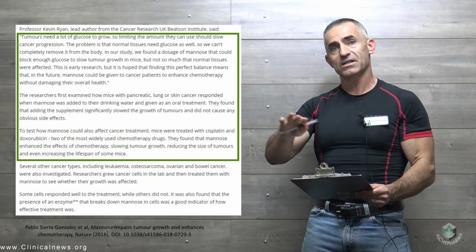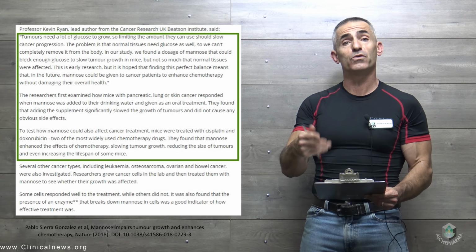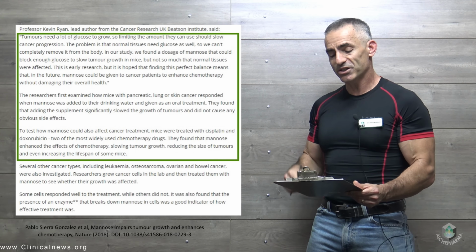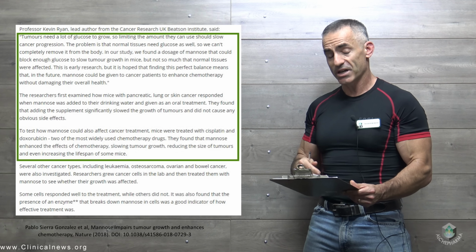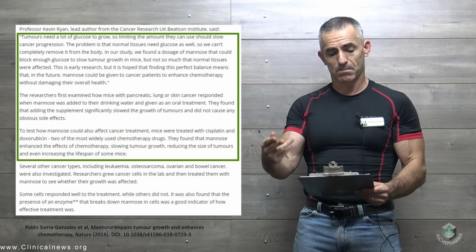They found that adding the supplement significantly slowed the growth of tumors. It did not cause any obvious side effects. To go a little further, they wanted to use it in conjunction with two very popular chemotherapy drugs. They found that mannose enhanced the effects of the chemotherapy, slowing tumor growth, reducing the size of tumors, and more importantly, even increasing the lifespan of some of the mice.